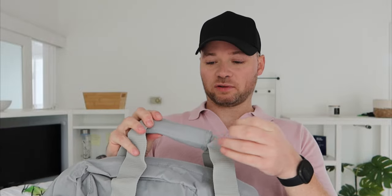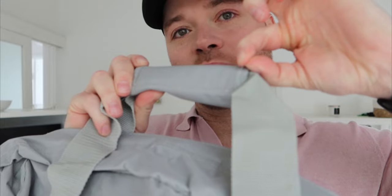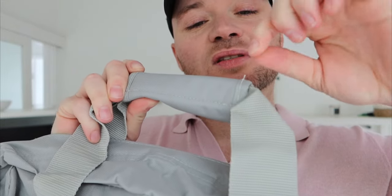Now, there are quite a few threads on this one. You can see on the canvas handle. And again, if we pull it, it stays put, so it's just the loose end. It's got a pretty sturdy Velcro on top. From what I can tell, there are two main compartments, the bigger one and then the little pocket at the front, which has a zip off. I really like the way the logo turned out.